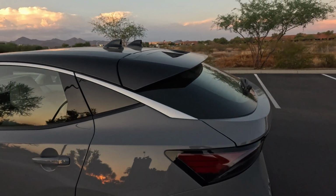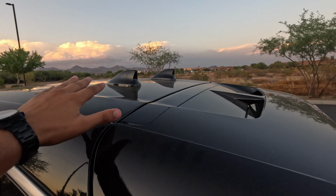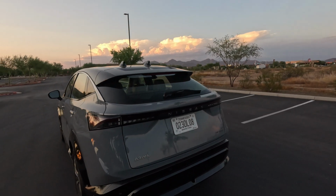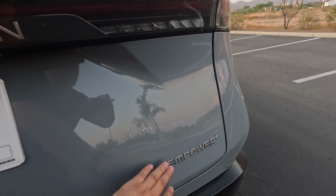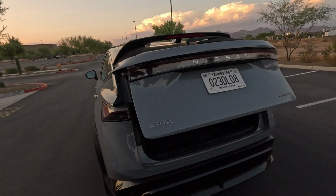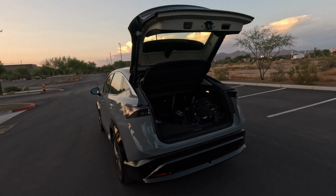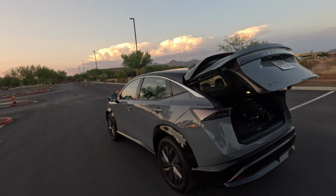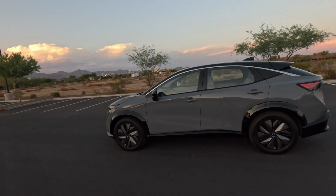We move to the top here, we have this very fun and exciting, overly aggressive spoiler, which I quite like. We have our dual shark fins, which really isn't something you ever see. And as we come to the back, more LED lighting, but everything just looks quite sharp. Nissan, the Ariya badges, the Empower Plus badges for our trim, but most importantly on this one, we actually have a power hatch. So one tap and it easily pops up. You can do that with the key fob if you like to, but I am very impressed with the way that everything works on this vehicle. And in my opinion, I think it is one of the sharper vehicles. Obviously, you tell me what you think, but I think it looks pretty dang good.